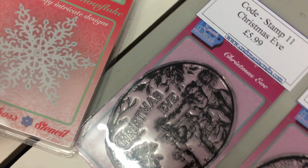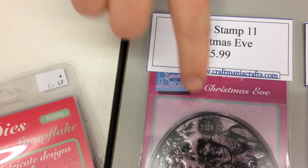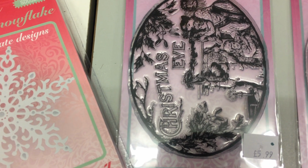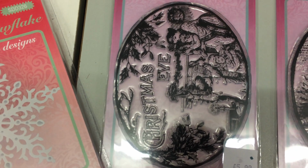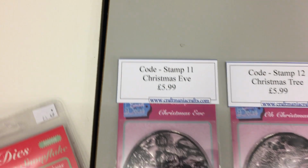Now, one of the good bits of this set is because the stamps and the dies have been designed by the same people, when you look at the foliage, it's going to match in with the foliage of the dies. So if you wish to layer your stamps up with the foliage, it will look really professional and like you've layered and dimensionized it all yourself, where really it's just being clever and using things from the same company and designer.